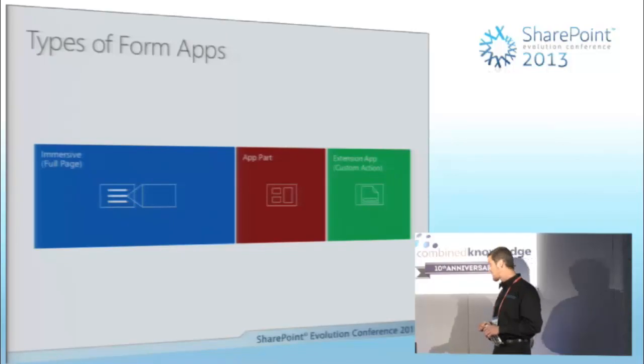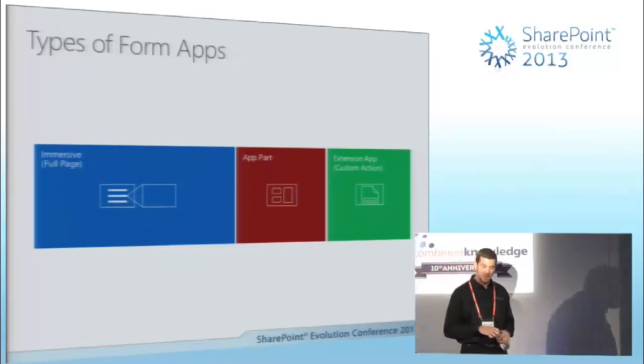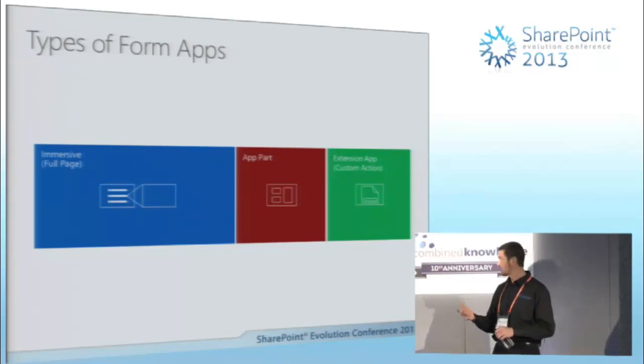Or an extension app. There are a number of examples of where that might fit in with a form, but maybe a form is only one small part of the solution that you're building, and you'd rather just have it be a custom action. So you now have the option to do that.